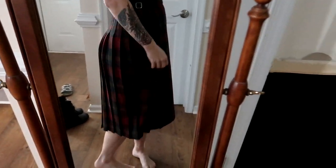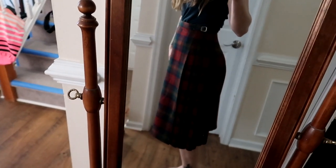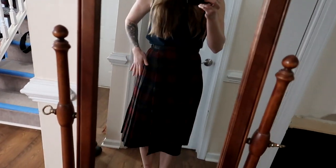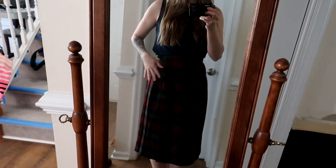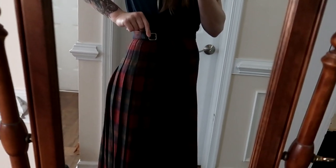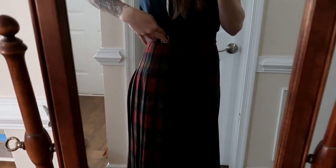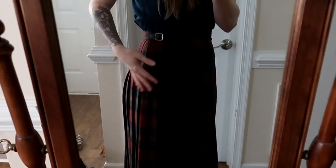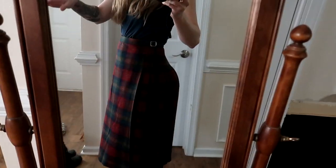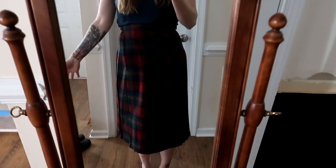You probably can't see it very well, but this is my favorite skirt out of all of them. It's a vintage Tally-Ho skirt. So this is made in Great Britain, and it's got these little leather bits here that extend it. So this can go as small as a 26-inch waist and as large as a 28-inch waist. So I love this one. This is definitely one I'm gonna wear until it sells.